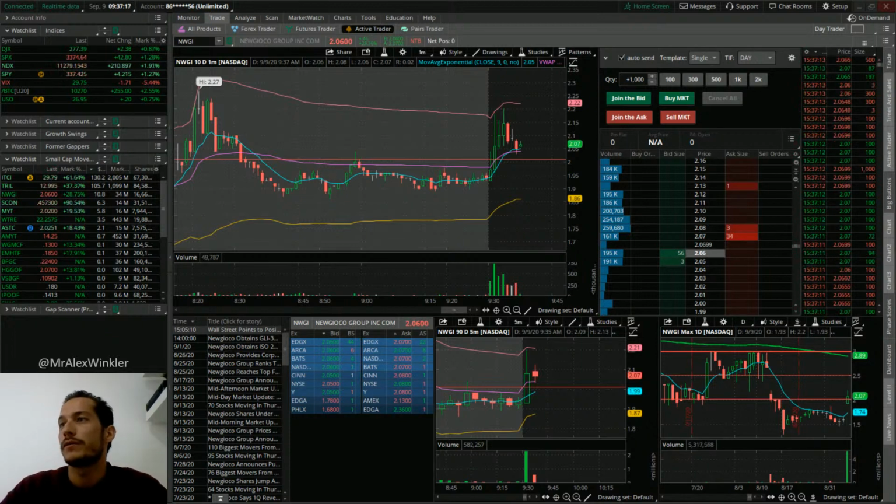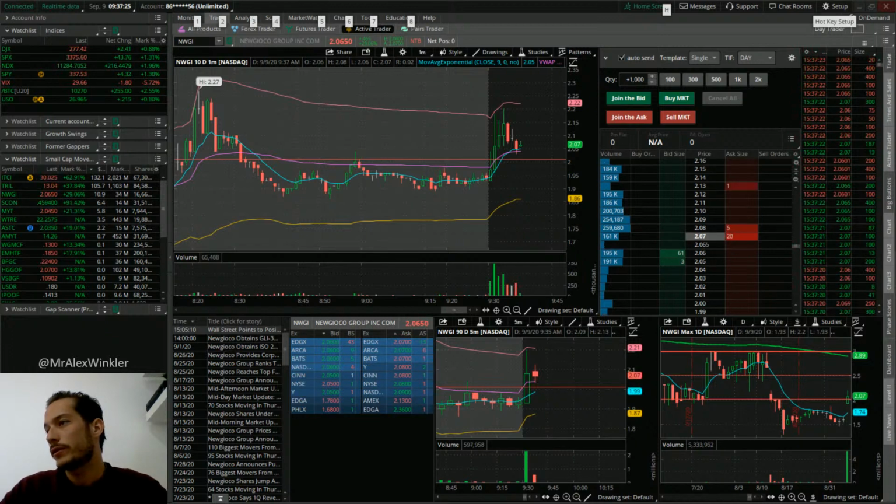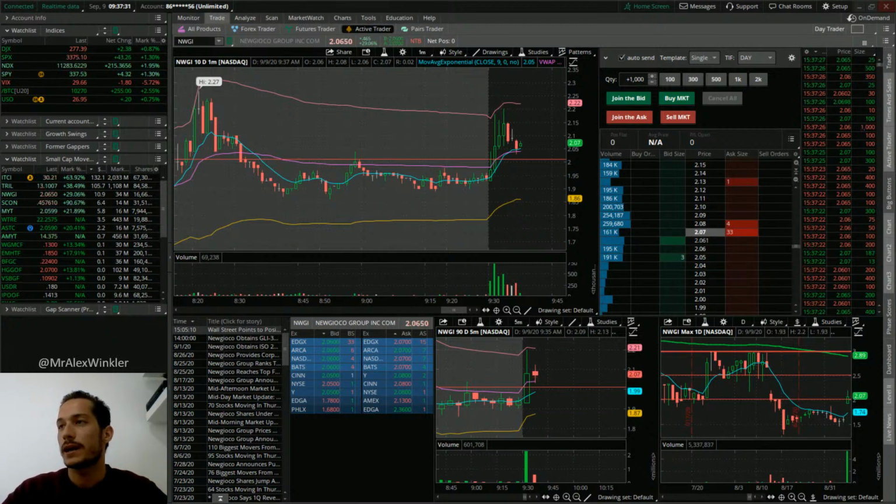Tesla's having a bit of a red to green move, guys. This is what I was waiting for. So it's about to be green on the day. It is obviously green on the day, it's up, but the candle is still a red candle, right? So yeah, Tesla's having a red to green move here.